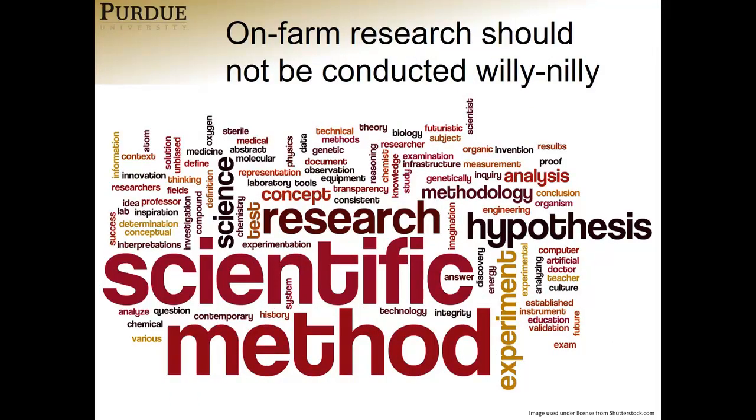Now, it's easy. It requires attention to detail. It should also not be done willy-nilly. And I think this slide is maybe aimed more for those of you who want to do this on your own without any help by the likes of me. Understand you can't go about this kind of on-farm research willy-nilly. It requires some mindset about the scientific method, which if you've not had experience with that, it just doesn't come natural.